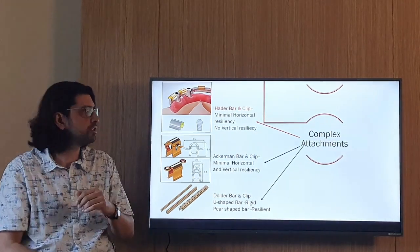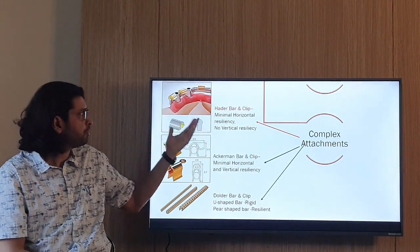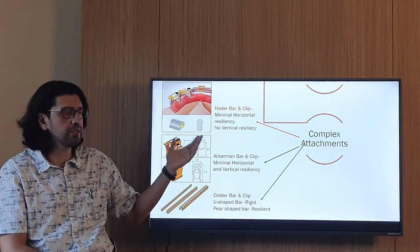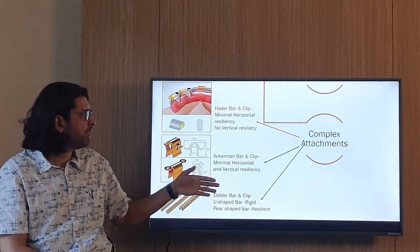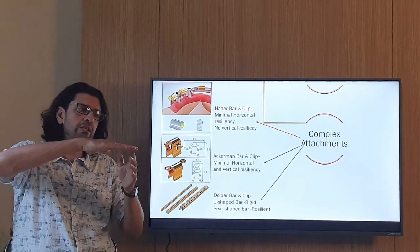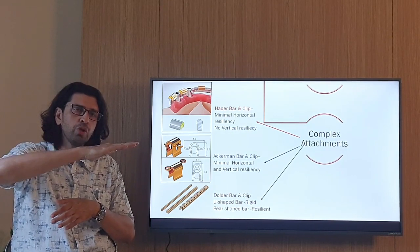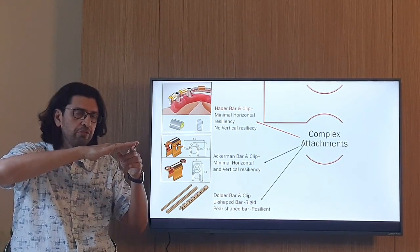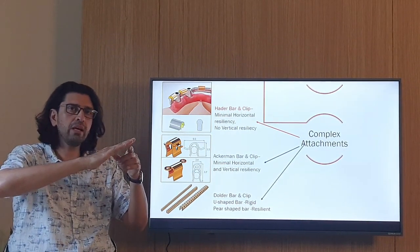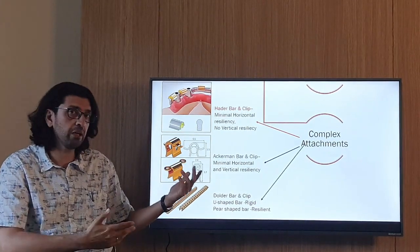So that's an advantage. So you can use a Hader bar, which is much more popular. It has minimal horizontal resiliency and no vertical resiliency at all. When it comes to Ackermann, you have minimal horizontal and vertical resiliency, which means the denture, as it's from the anterior to the posterior, this rocking movement, if it's just horizontal, that's a Hader bar, that's good enough for that. But if there is a tendency to really go down, then we are looking at some element of vertical movement as well. Then we are thinking about an Ackermann bar.